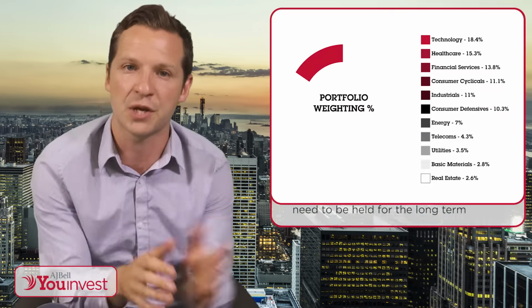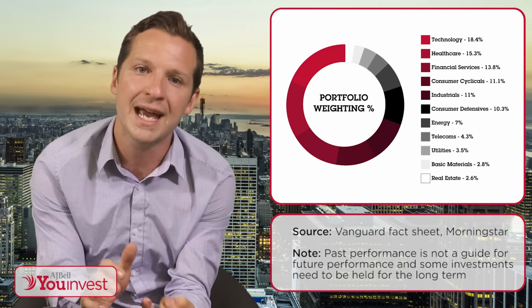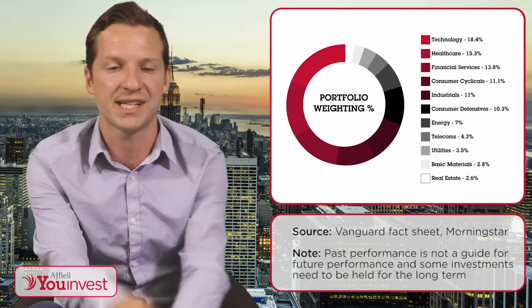In this case, the Vanguard S&P 500 uses physical or direct replication to generate performance, meaning it owns the underlying securities. The 5 biggest stock weightings include tech firms Apple, Amazon and Microsoft, oil giant ExxonMobil and health and personal care expert Johnson & Johnson. The chart to my left shows the tracker's weightings by sector. The biggest exposures are to technology, healthcare and financial services, while mining, utilities and real estate are relatively underrepresented.